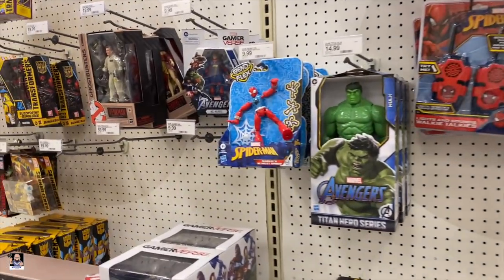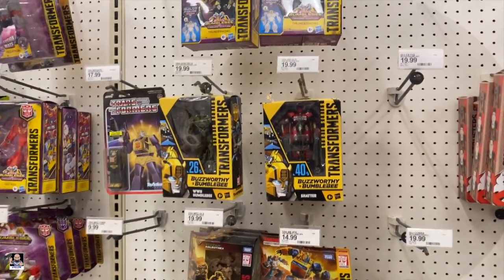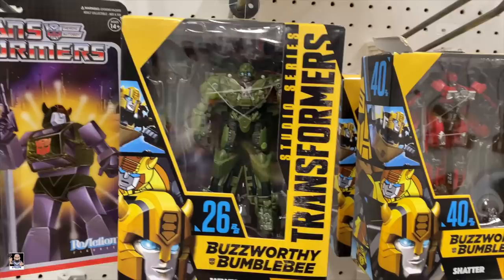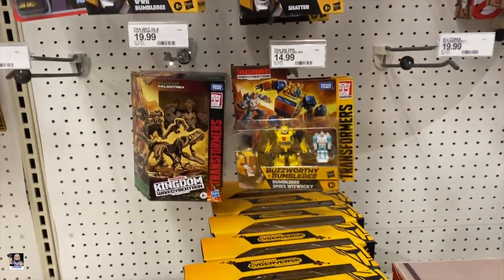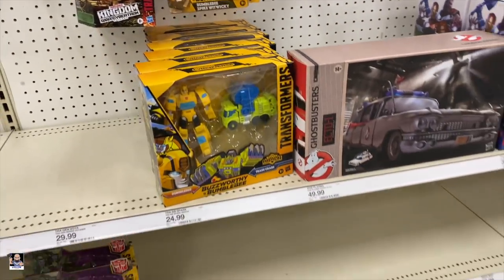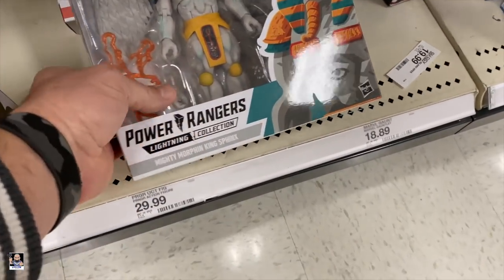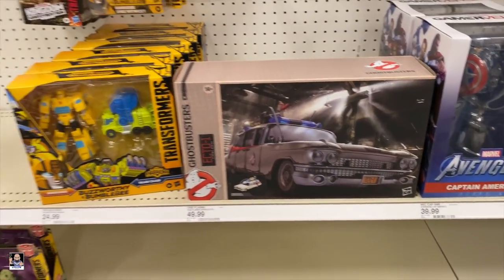Wow, okay. We got Ghostbusters, of course, and Transformers. I know, I keep looking at this one. We also got some of these right here, just one. These are cool. I really like those. I just can't go down the Transformer rabbit hole yet. Got this right here. Got the Ecto One.